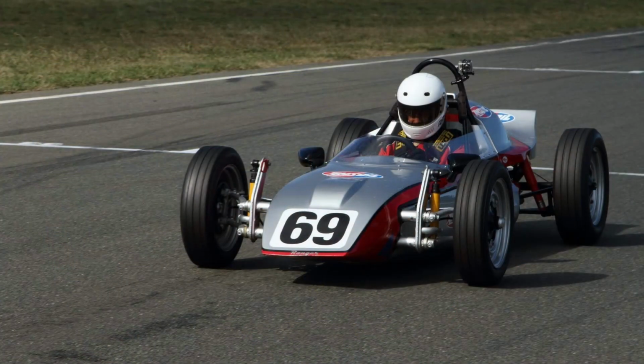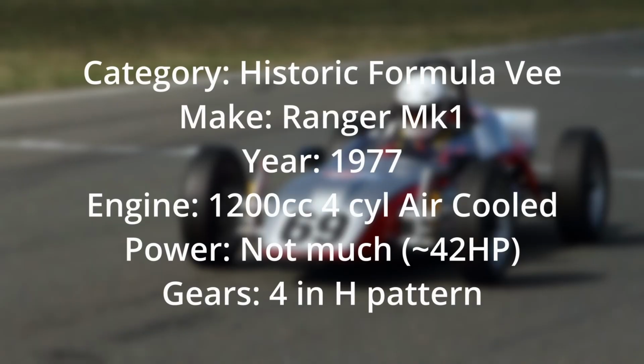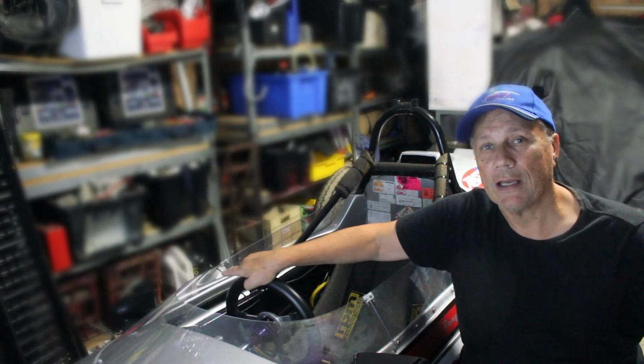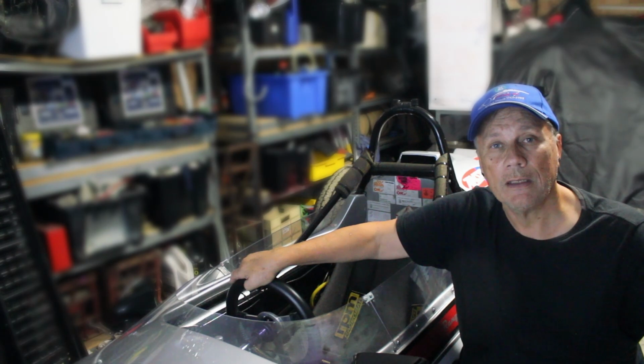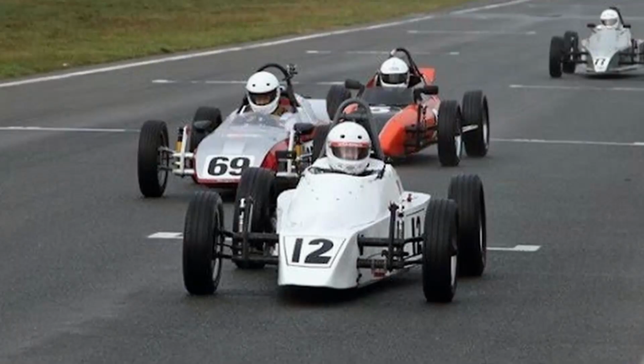The car is a Historic Formula Vee, a 1977 Ranger Mark I. And this car has given me the confidence to work on my driving and to race harder. Now, it's not just a car, it's also the category I'm now racing in, plus the car was already set up by the previous owner. Thanks, Nigel. But with this car, I now have a chance to race at the front of the field.